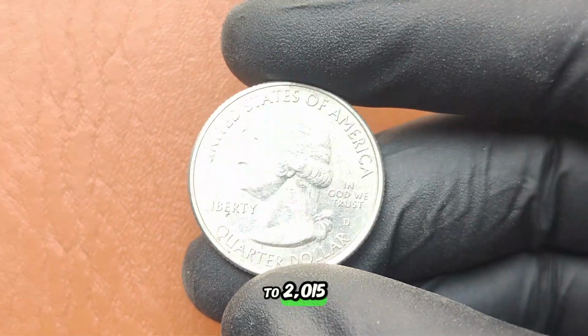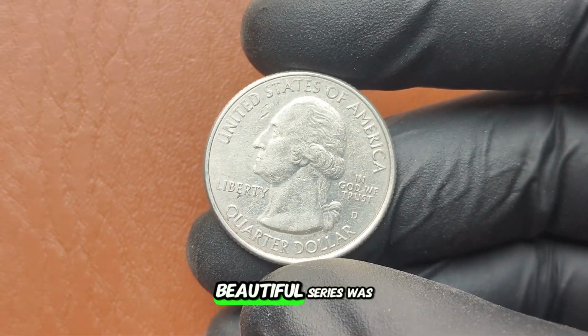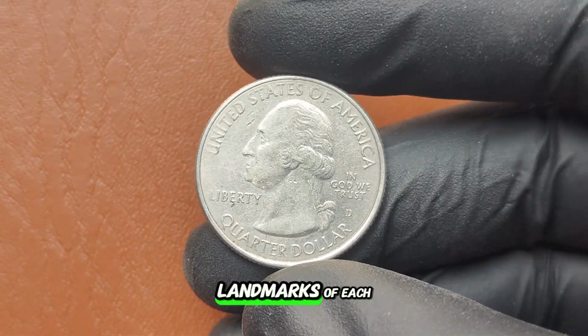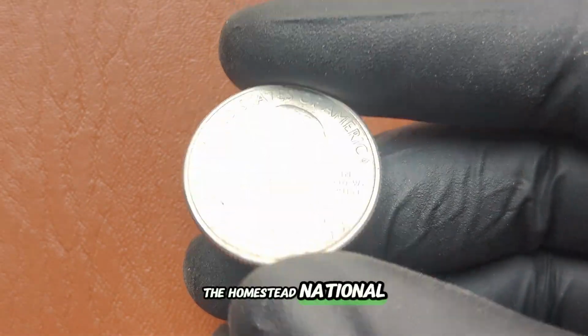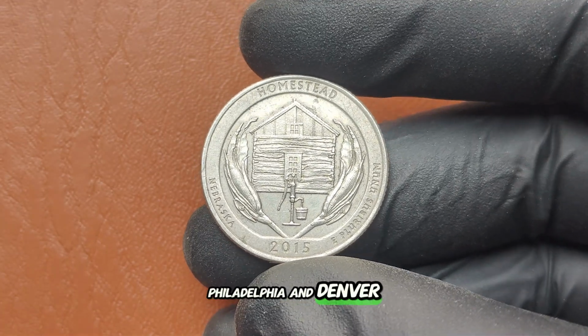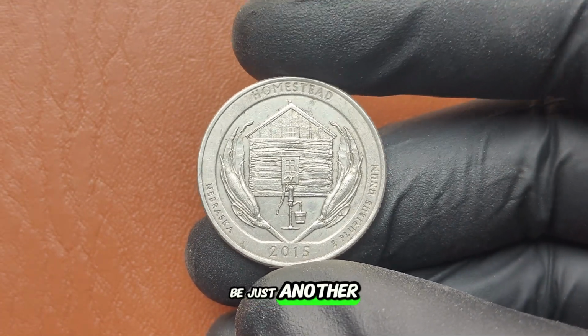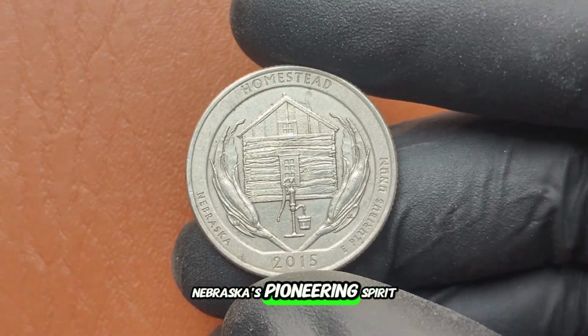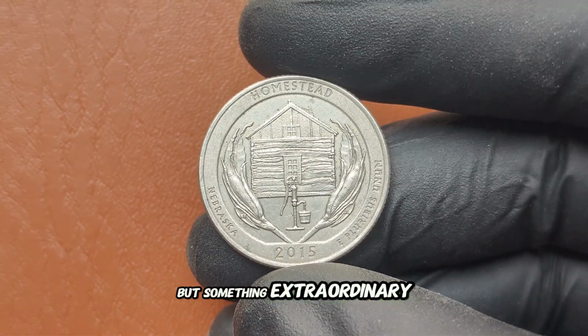Let's rewind to 2015. The America the Beautiful series was in full swing, celebrating the iconic landmarks of each state. The Homestead National Monument of America quarter, minted in both Philadelphia and Denver, was meant to be just another beautiful design in the collection, a tribute to Nebraska's pioneering spirit. But something extraordinary happened during production.